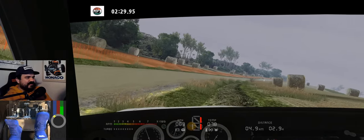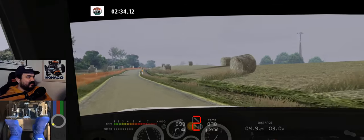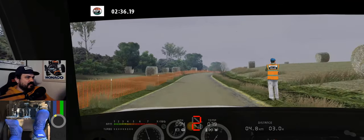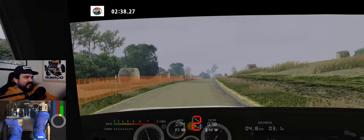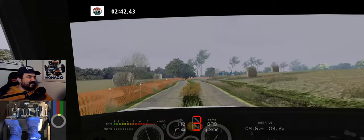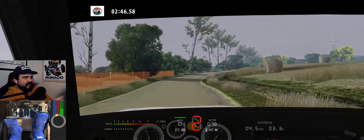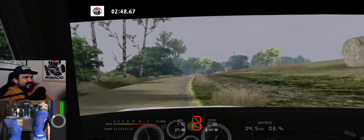Just mowing down all the fences. I just totally lost the rear of the car there. I have to hit the cameraman. Oh. Right 5, 200. Now I'm quite scared of this 80.